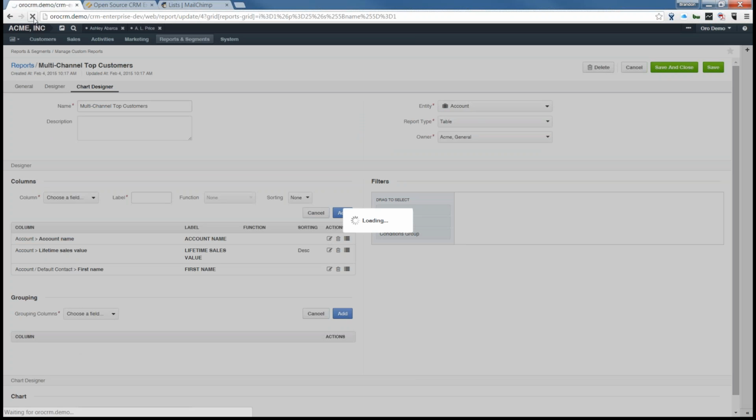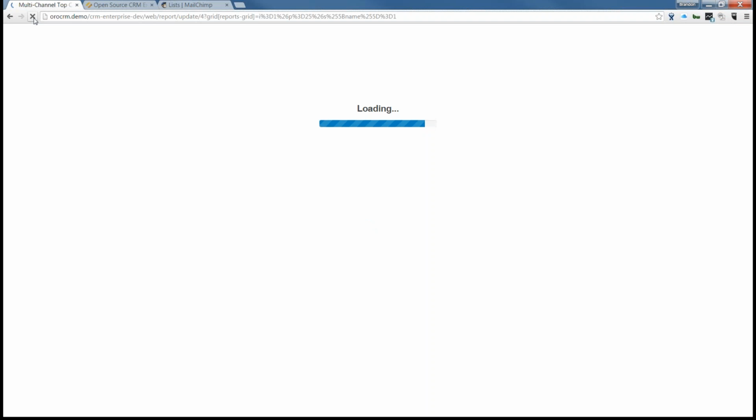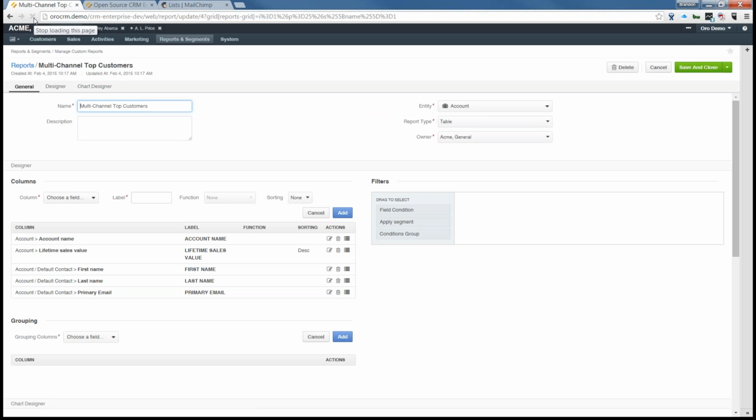From a reporting standpoint, we get all kinds of different requests on reports that people want to create, things that they're not able to do in their business today. Things like having multiple business units and multiple channels, and being able to pair that data up. You can see multi-channel, in this case multi-channel top customers. It's an account entity-based report, but at the same time, we're looking at multiple channels here.